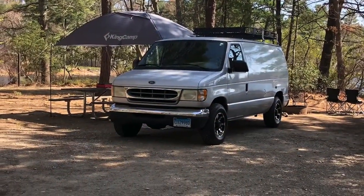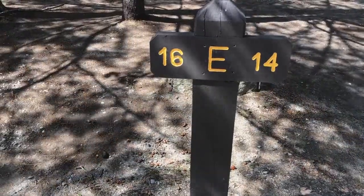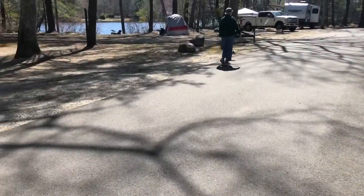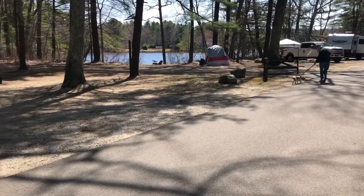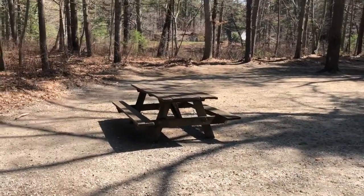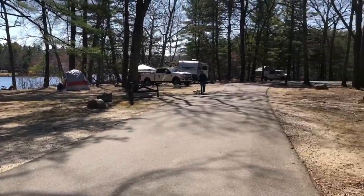Last but not least, you have the E section, E Street. We're here at E15. But here's E16 and 14. Right next to us, a group pulled up in at least a 30 footer. Pulled right in, so darn easy. Just moved the picnic table out of the way, slid right in, and was set for the weekend. These places are huge. All flat and level. Again, the whole park is flat and level.